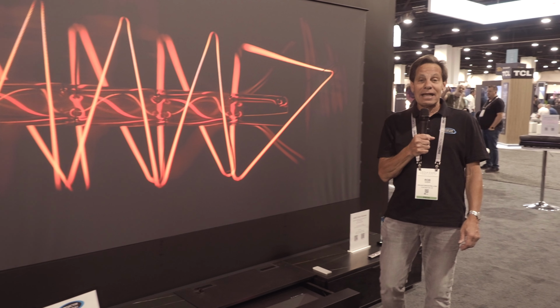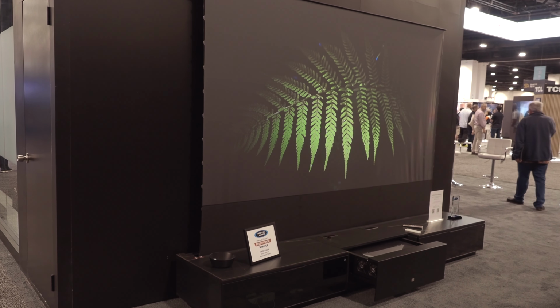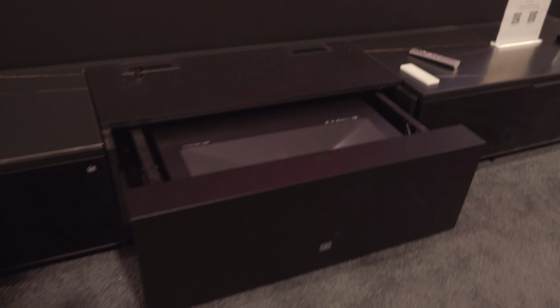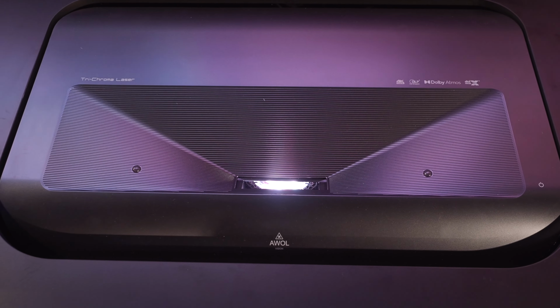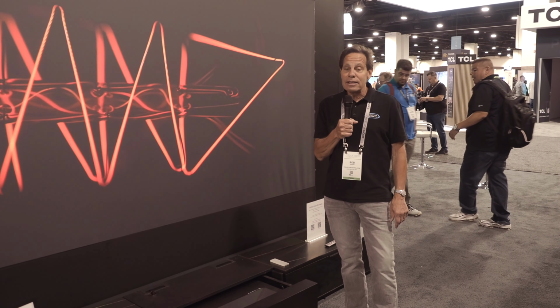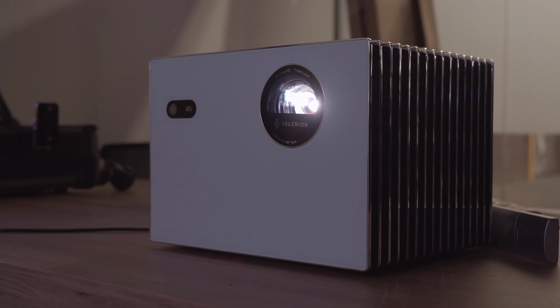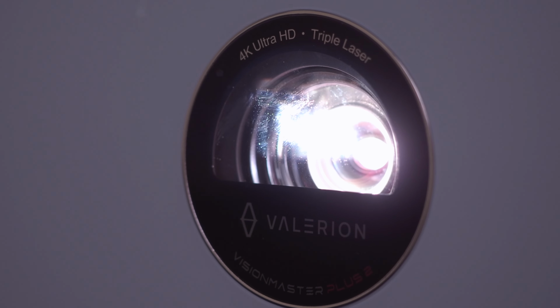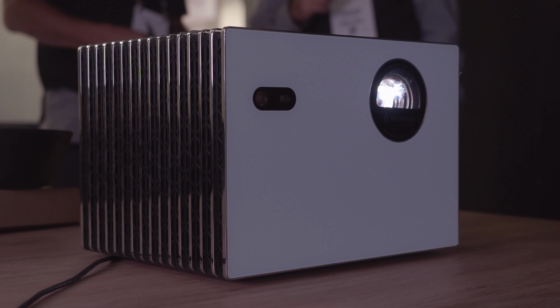I'm at AWOL, where I'm standing by the Vanish TV, which is an instant home theater system. It comes with the company's 3500 Pro projector, and obviously just hit the button, screen comes up, and you're ready to go. Another interesting thing that's new here is the Valerian lifestyle projectors. AWOL is introducing a new line of box projectors, all triple laser RGB, 110% BT.2020. Top of the line piece is 3,000 lumens. Those will be kickstarted at the end of September and out for the end of the year.